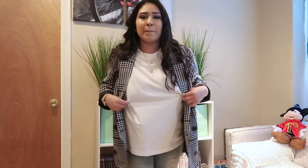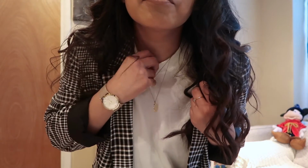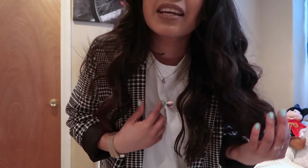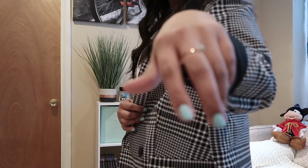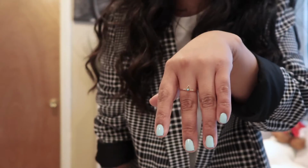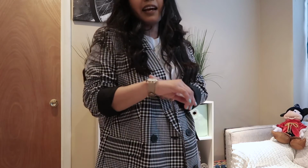And this is a plain basic white shirt, and then I have this necklace. It's one necklace, but it has 3 attachments. I don't know what it's called, but anyways, it's from I think H&M or Forever. Jacket and shirt are from H&M, and then my small ring is from H&M as well. You can tell I love this color. Anyways, and my watch is from Target. Got it probably 2, 3, 4 birthdays ago.